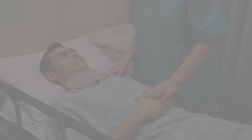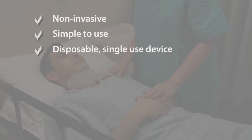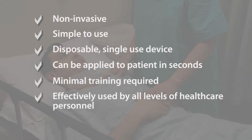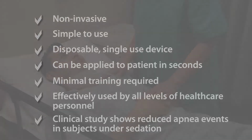The aerFree AMS has the benefits of being non-invasive, simple to use, is a disposable, single-use device, can be applied in seconds, requires minimal training, and can be effectively used by all levels of healthcare personnel. A clinical study has shown aerFree to be effective in reducing the number of apnea events and the number of subjects with an apnea event while under sedation.